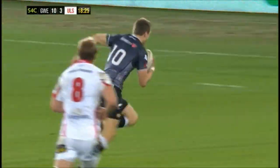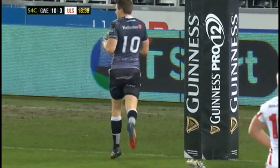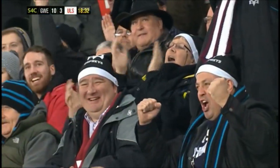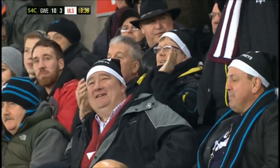Yeah, Thomas did exceptionally well. They attracted three players. Firstly, to be in support of Alun-Wyn Jones. Secondly, attracted three players. And then Thomas released the ball at the right moment and put his outside half over. Ospreys 10, Ulster 3.